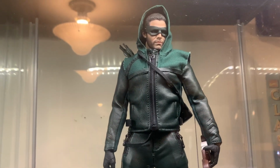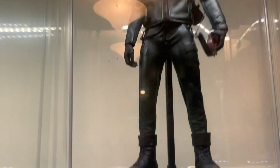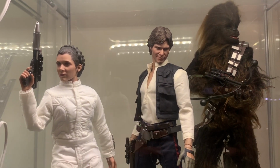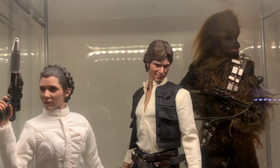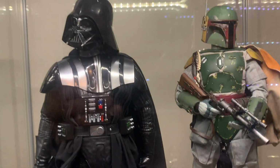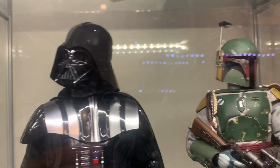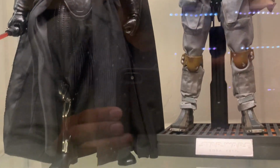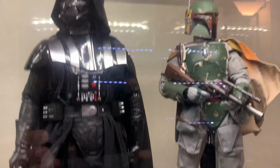And inside the display itself, I got a third-party Green Arrow from the CW show. They're doing a Hot Toys version of The Flash from season 1. Really hope they do a Green Arrow one. Below that, it's my Star Wars, Han, Chewie, and Leia. That head actually is from the Han in Stormtrooper disguise Hot Toys. Swapped it out. Here it's Vader and Boba Fett. And yeah, I am going to be pre-ordering the Mandalorian Deluxe figure with the Child Hot Toys pretty soon.